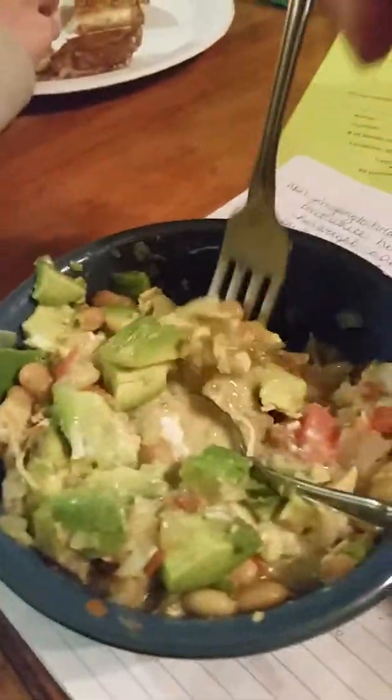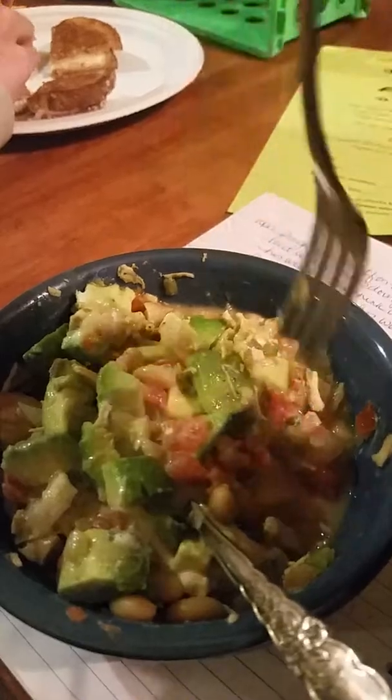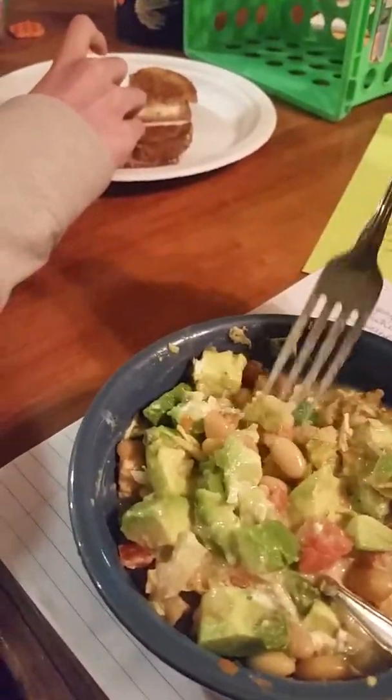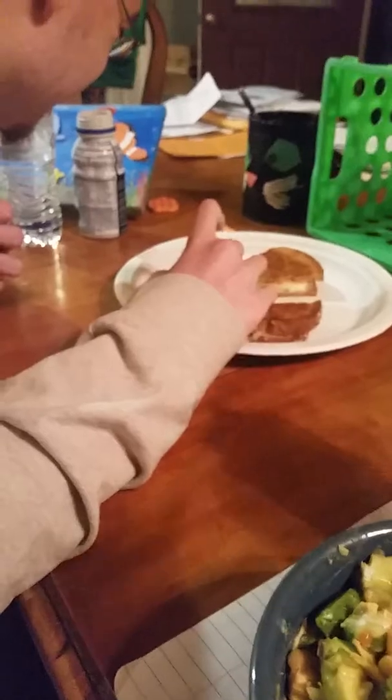Okay. So this is what he's eating. It is jalapeno chicken chili. It's got a lot of great veggies in here. Onions, peppers, jalapenos, fresh made salsa with tomatoes and onions and all kinds of stuff. There's some avocado in here, although I think we know by now that that is not his favorite. So he sees his grilled cheese.